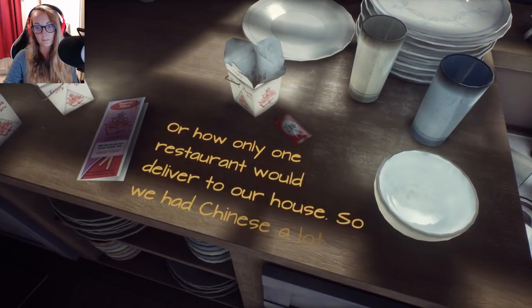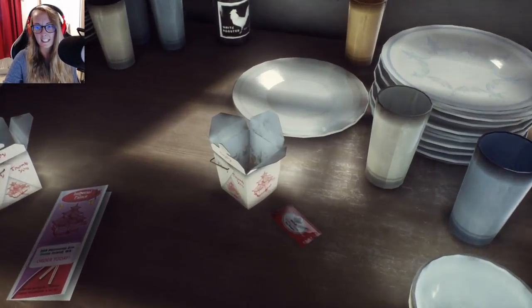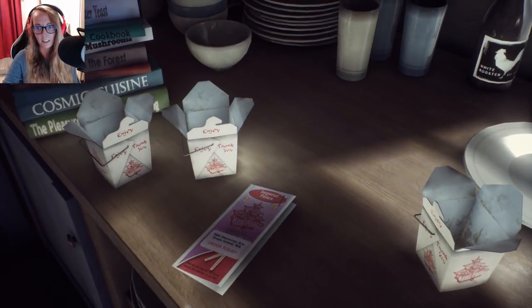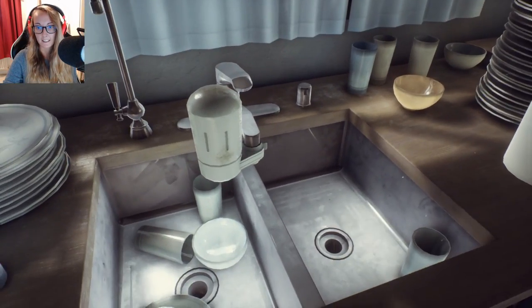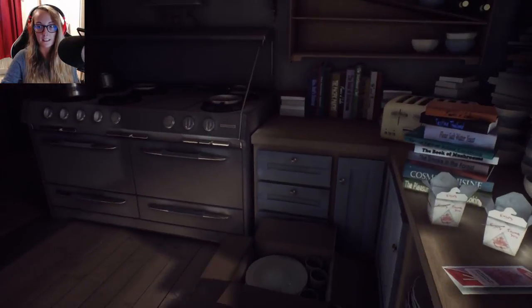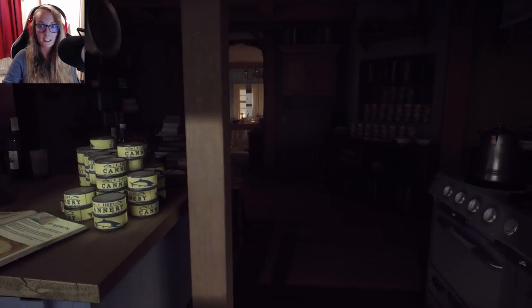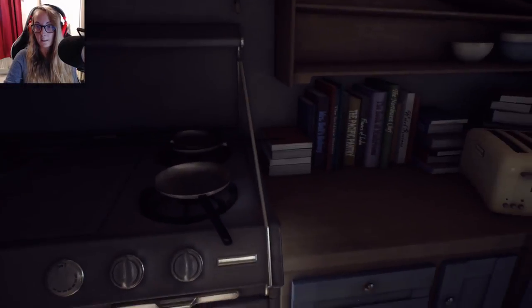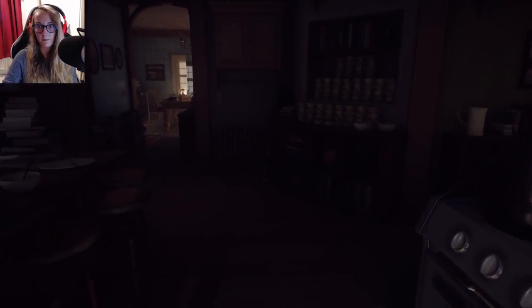So we had Chinese a lot. Ooh, you gotta love Chinese though. Surely they stink after being there for 7 years. I wouldn't like to hazard a guess. How are you floating there? Oh, you're attached to the tap. I was gonna say, maybe we are in Harry Potter. Maybe Molly is working her magic there. Wasn't there something else we could explore here? No? Okay. Well, moving on.